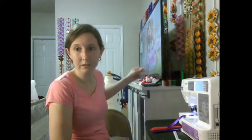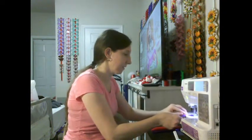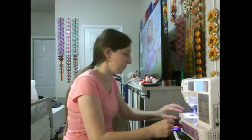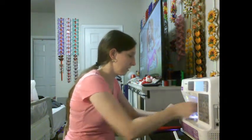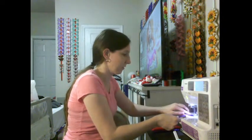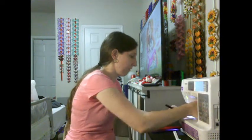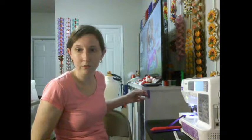The double-faced satin ribbon. I do when I order it. But I haven't ordered. Haven't ordered ribbon in forever. So you don't have to.